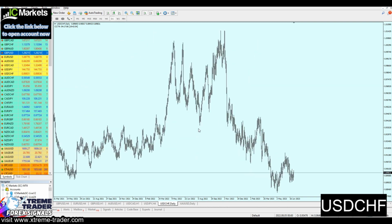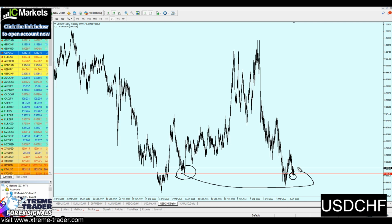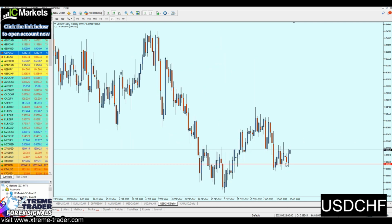As we can see, my friends, on the daily chart, the USDCHF has indeed respected that strong key support level at 0.89287. It has respected the same support level and reversed upon the pressure of that level for a whole week, as we can see right here, even almost more than a week.